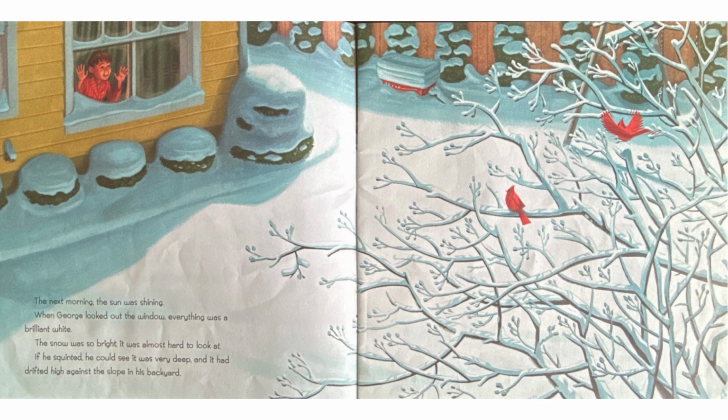The next morning the sun was shining. When George looked out the window, everything was a brilliant white. The snow was so bright, it was almost hard to look at. If he squinted, he could see it was very deep, and it had drifted high against the slope in his backyard.